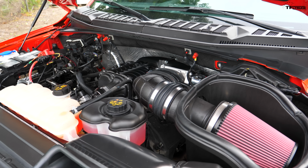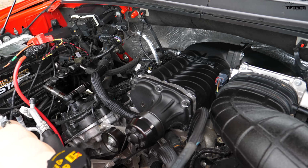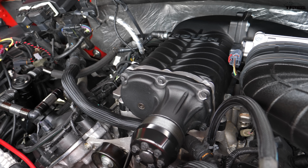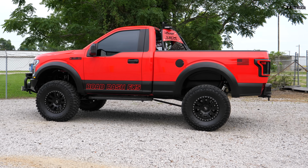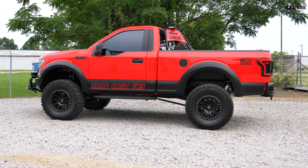It's hiding a supercharged 5-liter V8 under the hood, about 720 horsepower to crank maybe, and a 6-inch lift. In this video, you're gonna learn everything about this truck, and also I get to take it for a quick drive and see how it feels.